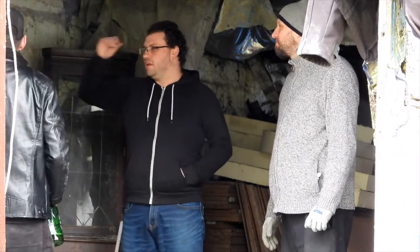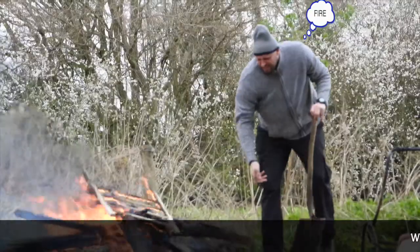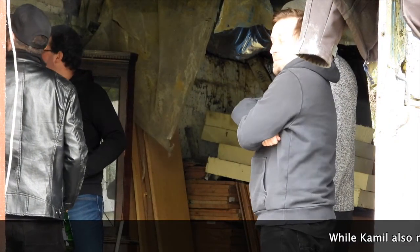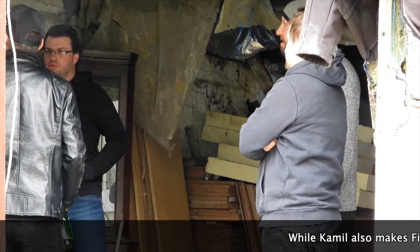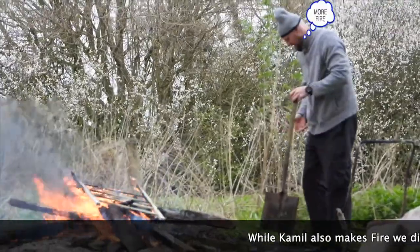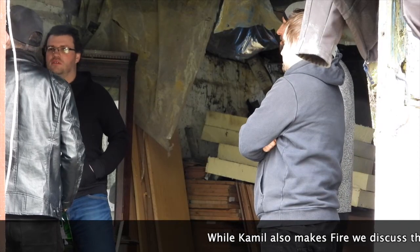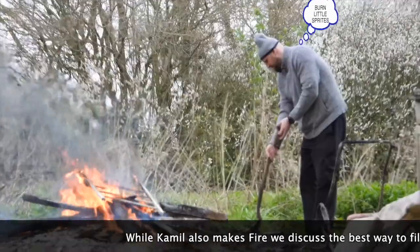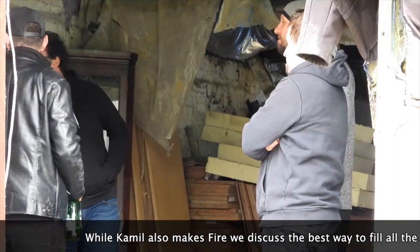Because it's a hole. Because this dips, the wall is sticking out and it dips here. So if we get chicken wire, staple chicken wire for this, we can render it from the outside. I can't do anything inside.